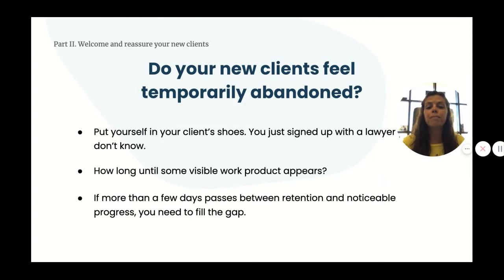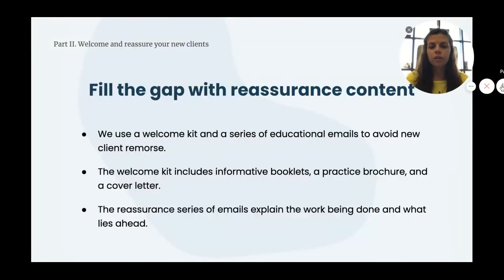So your firm may be working hard on the client's new matter or on the client's behalf, but can the new client see that work? How do they know progress is being made? That's what's important to think about, is really put yourself in the shoes of your client. They're wondering what's being done, if anything is being done. So what's the solution? Fill the gap with reassurance content.